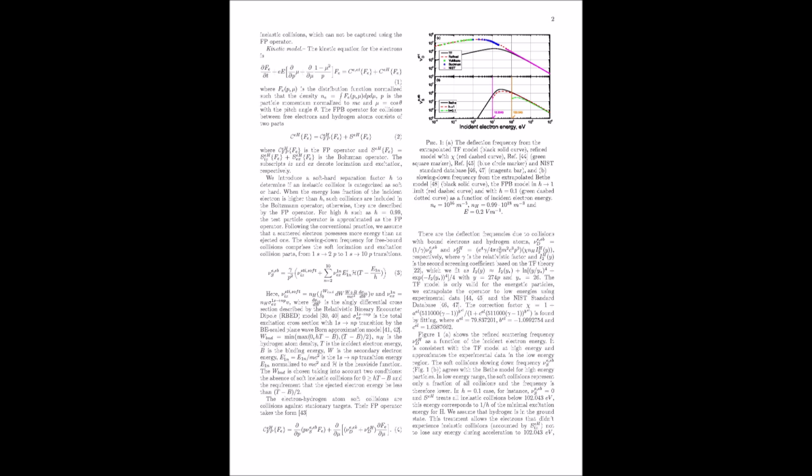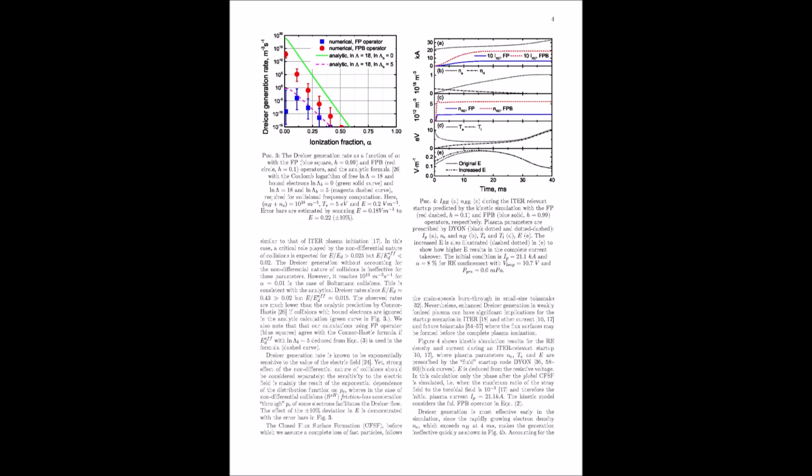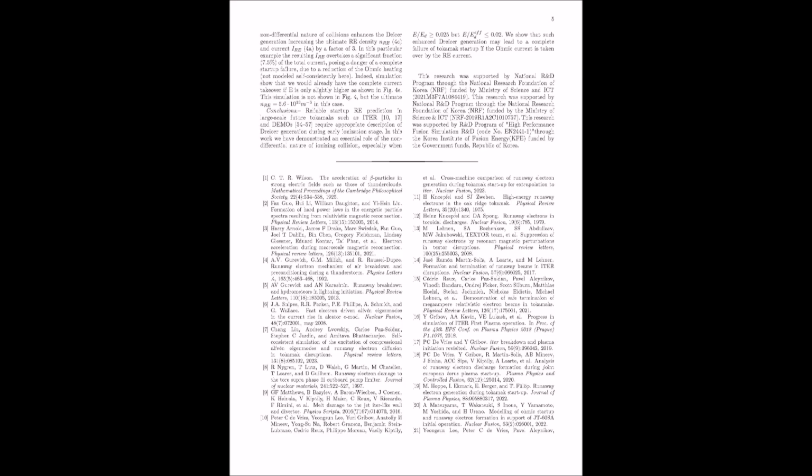So to get everyone on the same page, the traditional model, the Dreiser mechanism, that explains runaway electron formation as this kind of diffusion process, right? Absolutely. Picture a bunch of electrons just hanging out in the plasma, each with their own energy level. The Dreiser mechanism basically says there's this constant electric field that's always trying to push those electrons towards higher and higher energies. Like a constant force urging them to go faster and faster.